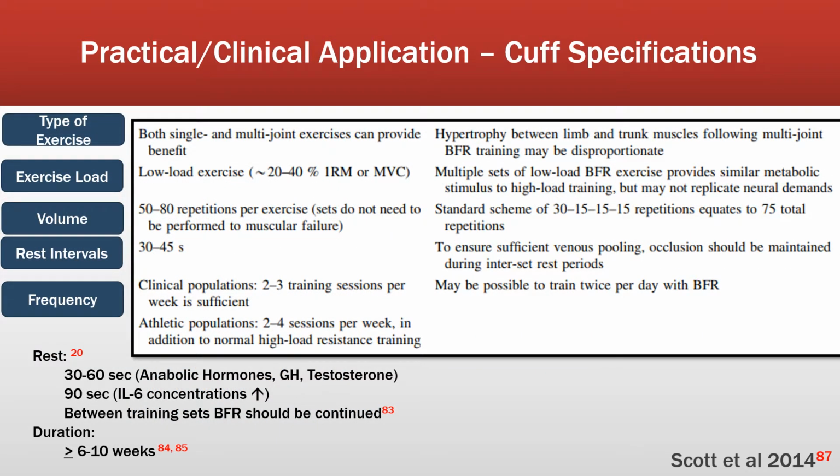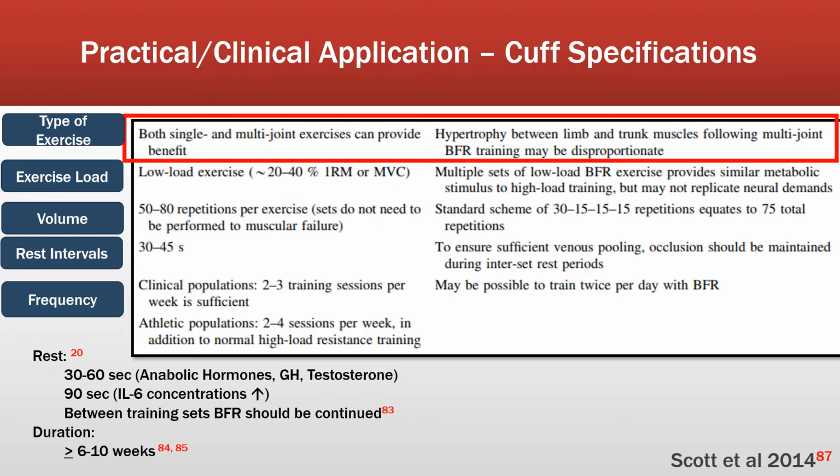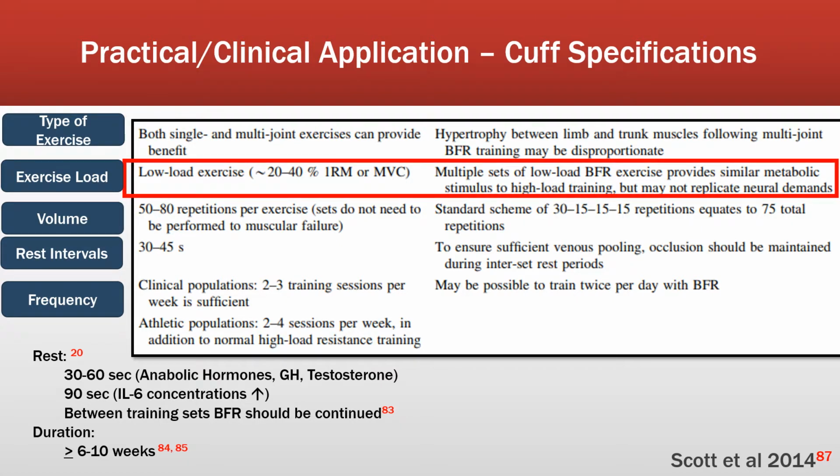Okay, so that last slide again gave you specifications on the cuff application. This gives you more so on the specific parameters of the exercises that you're doing with this. So single multi-joint resistance as well as aerobic exercises are appropriate with BFR. The load with the exercise is 20 to 40%. Anything higher than that has yet to prove to be of further benefit.